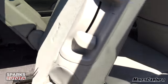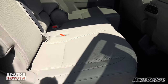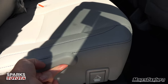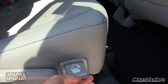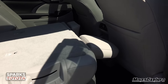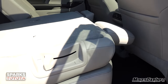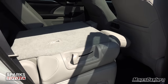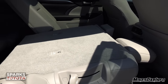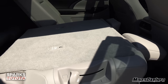Now the cargo mode, let's go ahead and put the seat back, put it in place. So it has one and two, lift one, and now we lift two. Now the seat is folding down. Now we can move it forward and back a little bit by using the latch in the very front. But if we fold down the third row seat and this seat, we can add to our cargo space while still maintaining passenger space, notice. So that's your cargo mode.